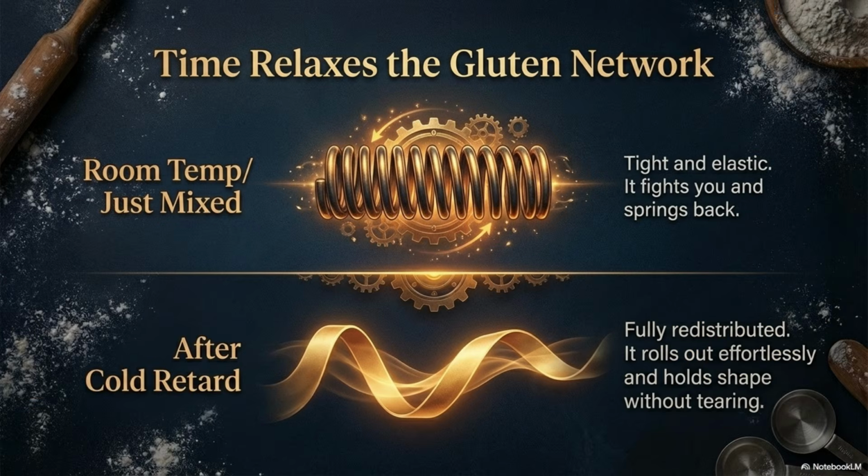Time relaxes the gluten network. If you've ever tried to roll out dough that was just mixed, you know what fighting gluten feels like. It springs back, it tears, it argues with you. After a cold retard, that same dough rolls out like it wants to cooperate. The gluten network has fully relaxed and redistributed. It holds the shape you give it instead of fighting its way back. For babka, for croissants, for anything you need to shape precisely, cold dough is a completely different material to work with. This is the difference between a frustrating Saturday morning and a satisfying one.